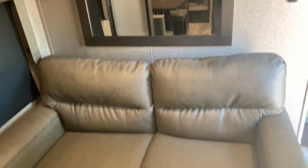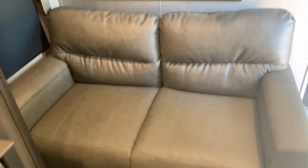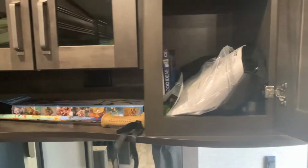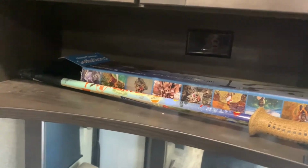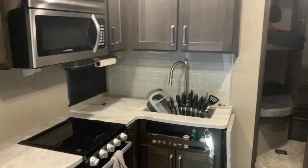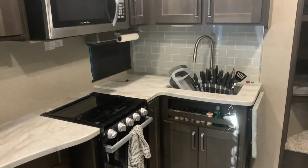I'll have to figure out what that is later. And then you have a mirror and this love seat, which actually folds out into a bed. We don't use it for that, but it's an option. You've got this pass-through, or this storage here, and another on that side. Lights here, a cabinet here, little storage place there with an outlet. Lots and lots of storage around the kitchen. Sink, stove, microwave, all works really well.